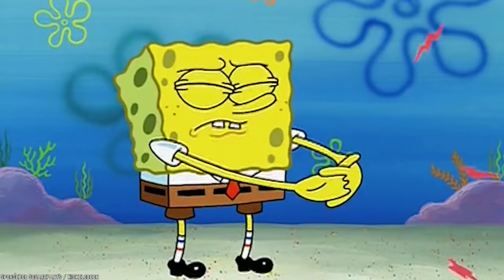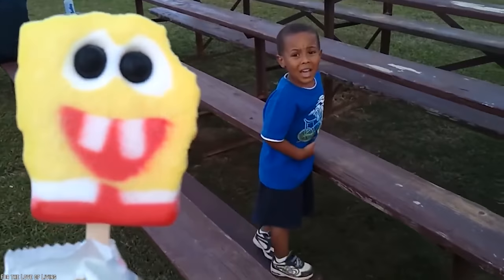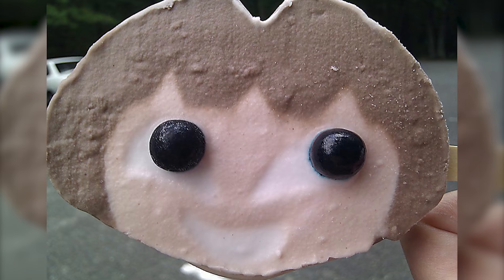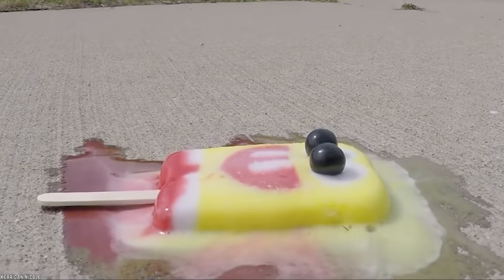Everyone's favorite SpongeBob SquarePants has not been spared either. Inside the wrapper was a yellow popsicle that looked like something you would retrieve from a horrible nuclear disaster. X-Men, Spider-Man, Dora the Explorer, and Bugs Bunny are some of the other falsely advertised popsicle characters.